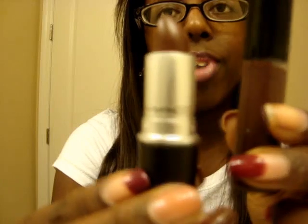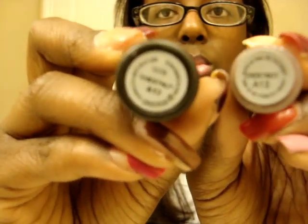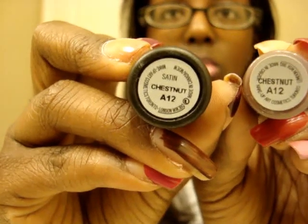Oh, maybe I should show you first, huh? You know, it's been a long day. I had finals today. This is Chestnut. I think the website describes it as a nude, and I think if you are a lighter skin tone, you may not see this fit as a nude. It might be more bold. But for me, it is definitely one of those nudes where it's a bold lip, but it mutes out my lips.